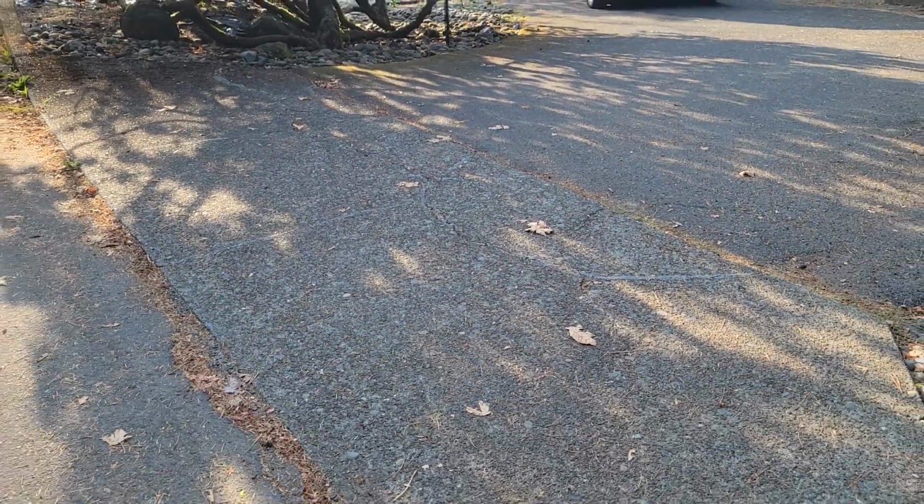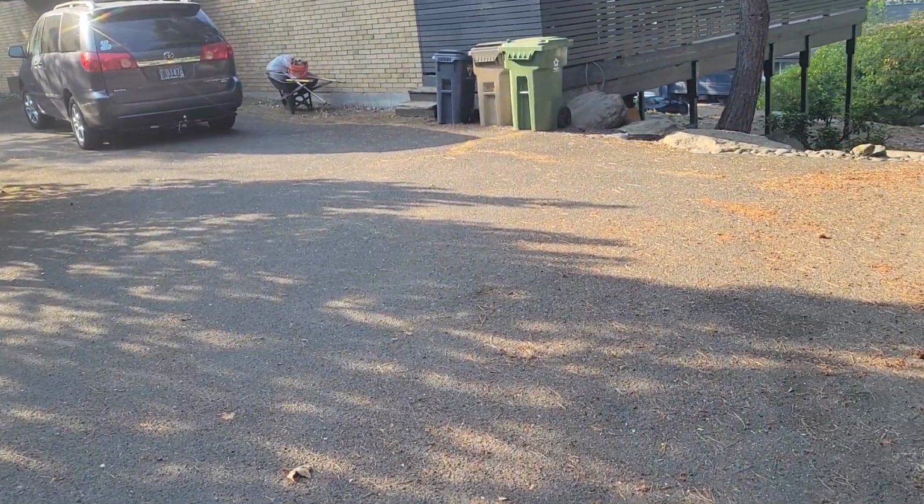The driveway approach needs to be replaced, and we'd like to replace this asphalt driveway.